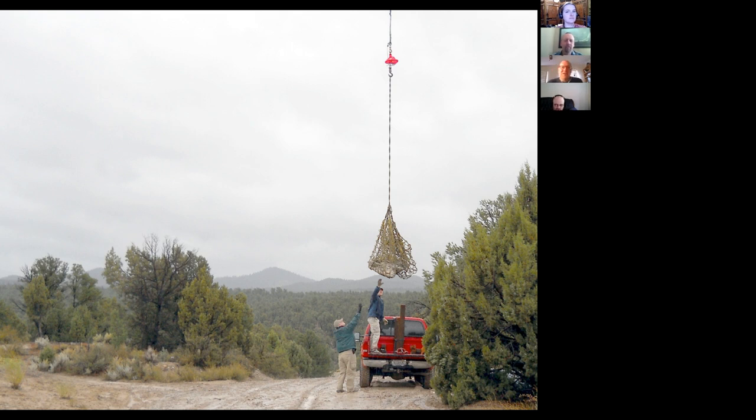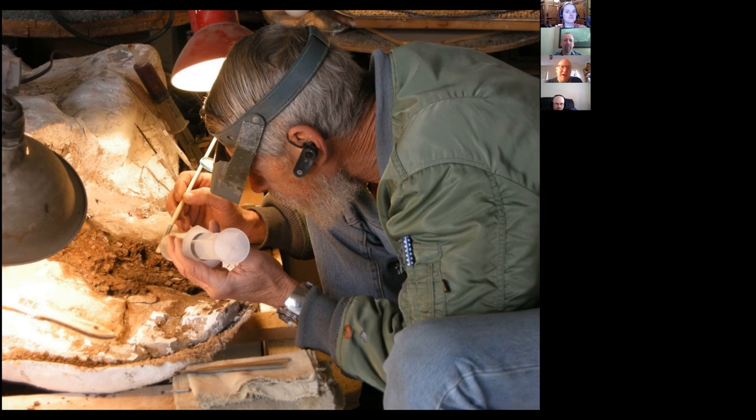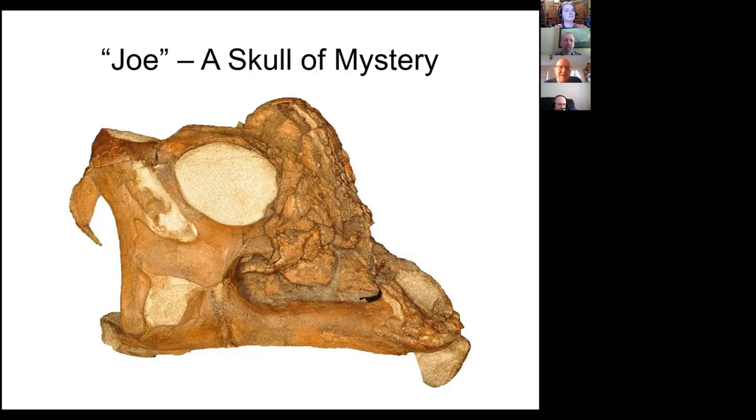It took a lot of time, a lot of planning, but finally we got that fossil out of the ground, and it was a lot of work, but it was also only the beginning of what was still going to be a long process. So back at the museum, on the next slide here, you see fossil preparation started. And then as our preparator, Mike Stokes, got more and more exposed, it became very apparent, as we'll see on the next slide, that we had a really cool fossil.